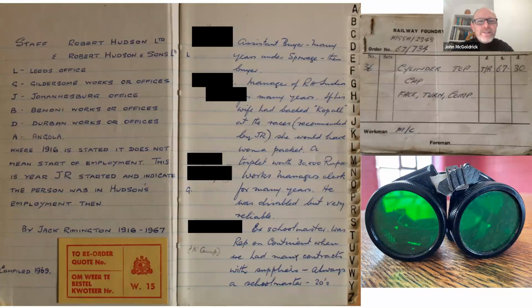there's a reason why I've blacked out some of the names, because not all of the comments are particularly nice, but they're very open and informative, I suppose. So I've redacted some of them. He talked about everybody he encountered in his 40 years with the company. That could range from managers of a sector of Africa who was responsible for the whole business of Robert Hudson's in Africa, to a joiner, and what kind of guy he was. He even talks about one of the wives you see on the slide there, the wife of the manager of Robert Hudson's in India. She could have won a packet on a horse if they'd actually taken Jack's advice on a betting tip.